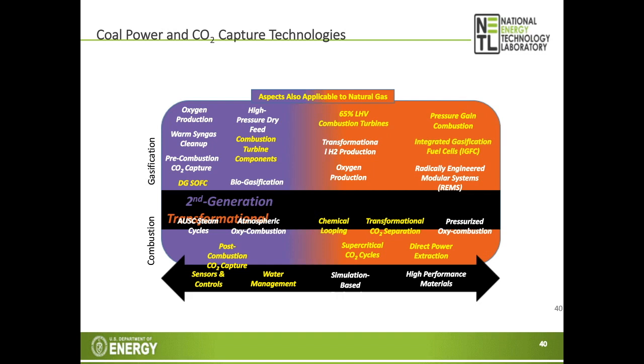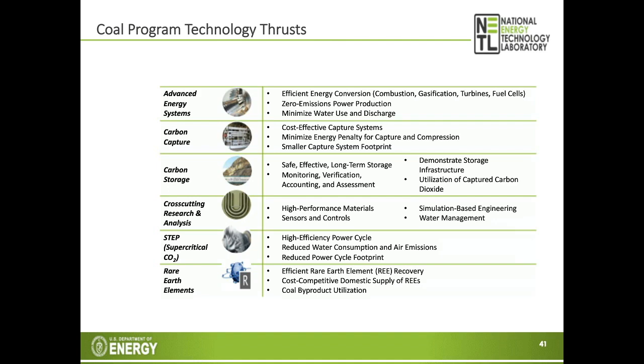This slide shows the structure of FE's coal R&D program. At the top, our Advanced Energy Systems program is developing advanced technologies for coal combustion and gasification, as well as for advanced turbines and fuel cells that can operate on coal-derived syngas or natural gas. We also have a program called STEP, second from the bottom here, that's developing technologies for direct and indirect supercritical CO2 power cycles. These are cycles where CO2 is the working fluid.